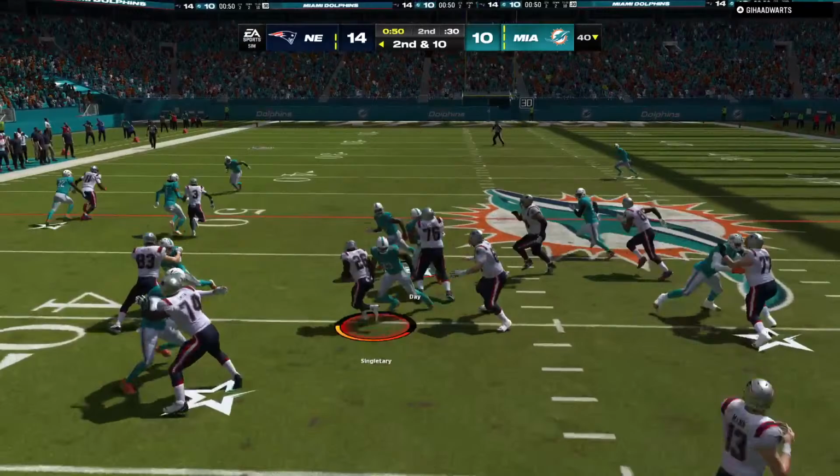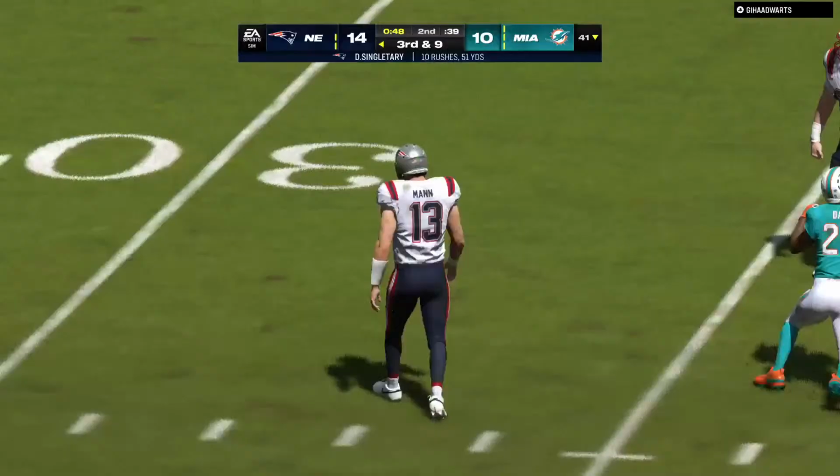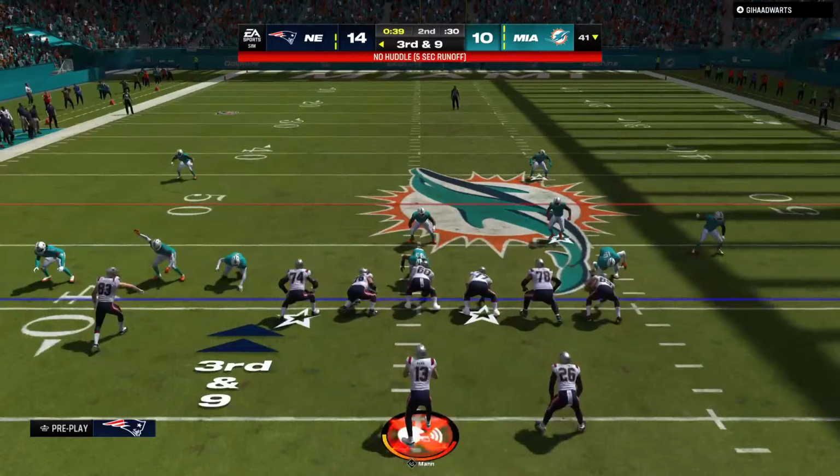Singletary, they'll go up the middle. They do get a yard there, but only a yard. Leaves them with third and 9 looming. They'll come to the line here needing 9 yards to pick up the first.